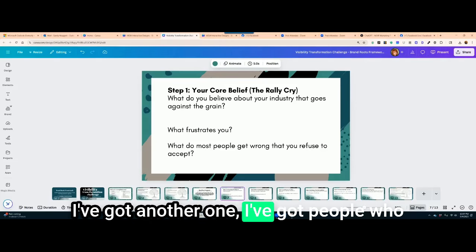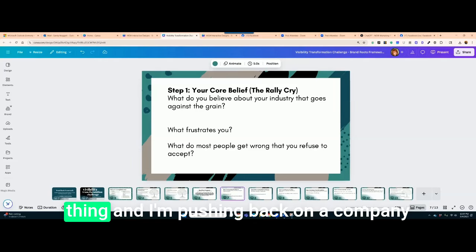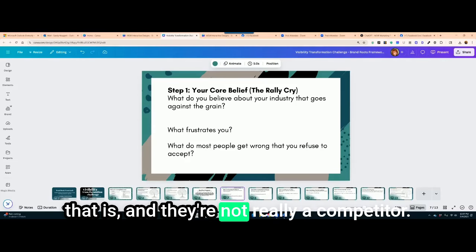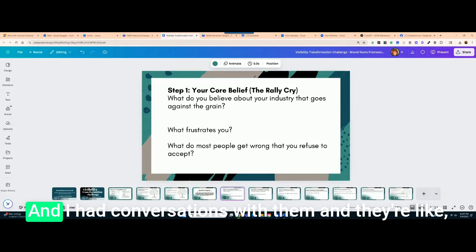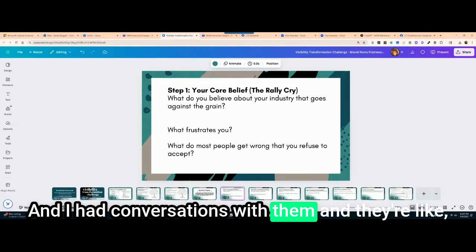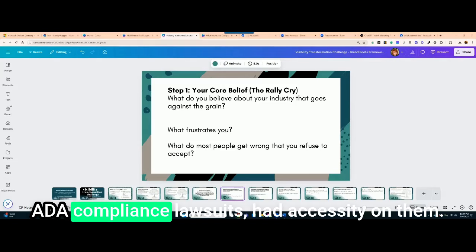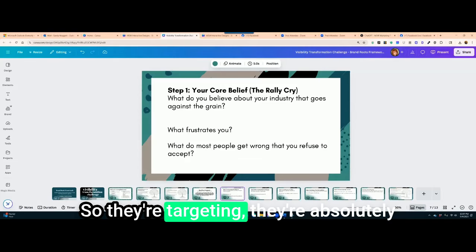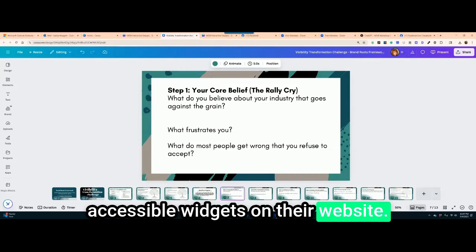I've got another one. I've got people who tell me right now, ADA compliance is a big thing. And I'm pushing back on a company that is, I mean, they're not really a competitor. They build and service ADA client websites and stuff. And I've had conversations with them and they're like, last year, 25% of all websites that were served with ADA compliance lawsuits had accessibility widgets on them. So they're absolutely targeting people with these accessible widgets on their website.